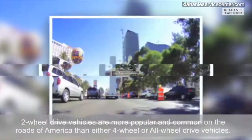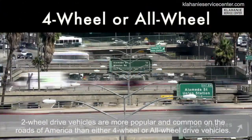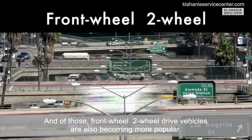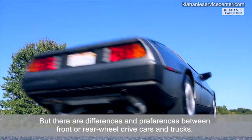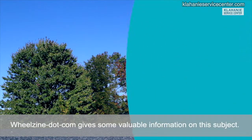Two-wheel drive vehicles are more popular and common on the roads of America these days than either four-wheel or all-wheel drive vehicles. And of those, front-wheel drive vehicles are also becoming more popular. But there are differences and preferences between front or rear-wheel drive cars and trucks. Wheelzine.com gives some valuable information on this subject.